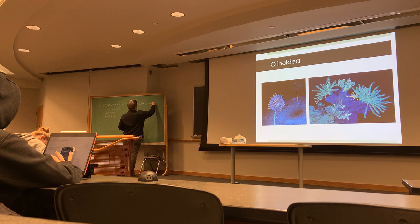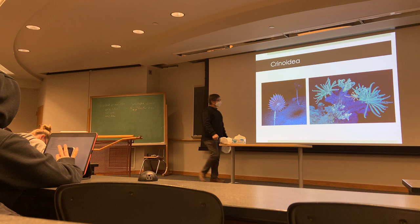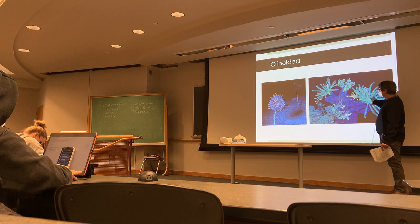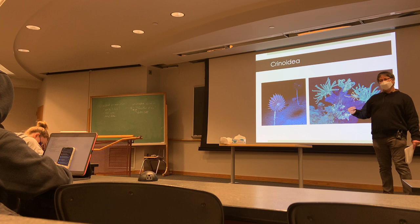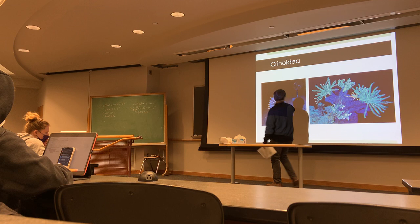Unstalked crinoids are known as feather stars. They're shown here on the right. Somewhere around 600 species. These are mostly deep water, so they don't have day and night. There are some deep water feather stars, but there are many that are rather shallow water. They tend to, like this image shows, be active during the night. During the day, they're hidden in a crevice or a burrow, but they will come out at night and get on top of structures within their habitat in order to filter feed. So both of these engage in filter feeding.